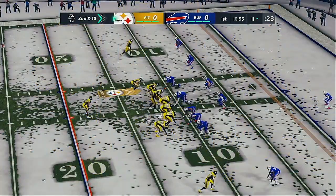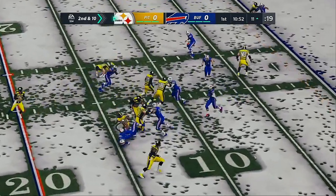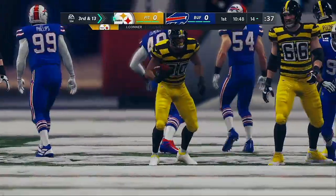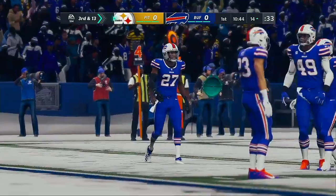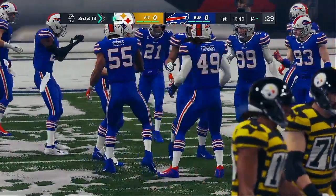After the incomplete pass, here now is second and 10. Roethlisberger will hand to Conner. And again, this Buffalo defense there in run support to stop him behind the line. They'll wind up losing 3 yards here. And that'll make it third and 13.